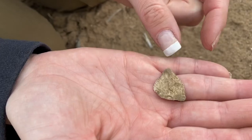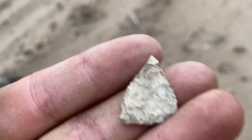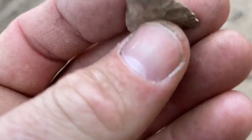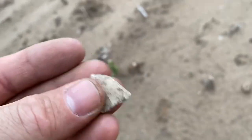I think it's another triangle. Let's take a look here. It can't be another one. I have found so many triangles this year. I know that's some people's favorite type. I prefer the base. Definitely worked something. We'll get that cleaned up and take a look at it.